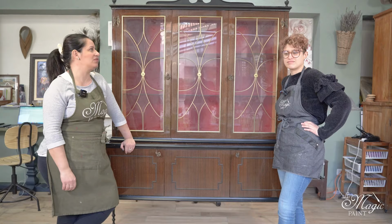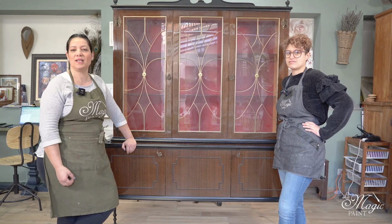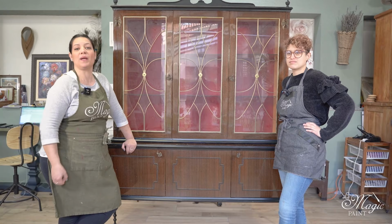A piece of furniture like this is one of the most suitable for modern contemporary makeovers because with such furniture, you don't end up with a patina or something antique. You end up with a very colorful and very modern piece, and therefore they are perfect for any home.